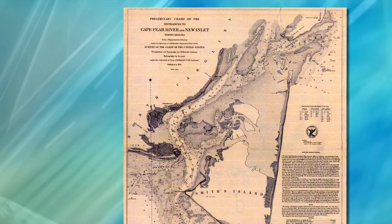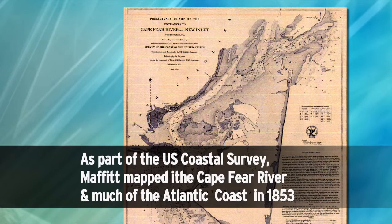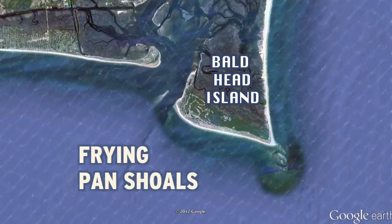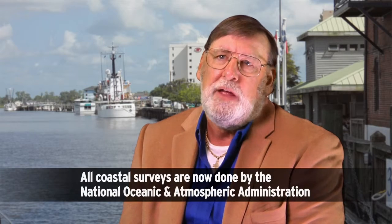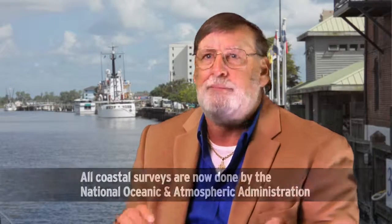Well, it turned out that the Navy knew he was coming. Because he charted the Cape Fear River, he knew how to get in and out. The Cape Fear River is the most dangerous river because of the frying pan shoals and very shallow areas or sandbars. So that's how he used to get in. The North didn't know where they were. Now, the chart was done in 1853. NOAA holds all the charts for Captain John Newland Maffitt. What I did was I copied the original.